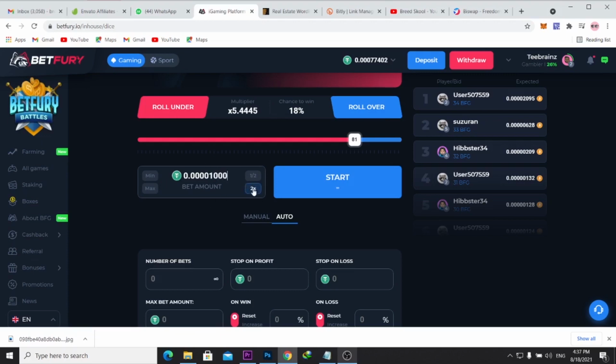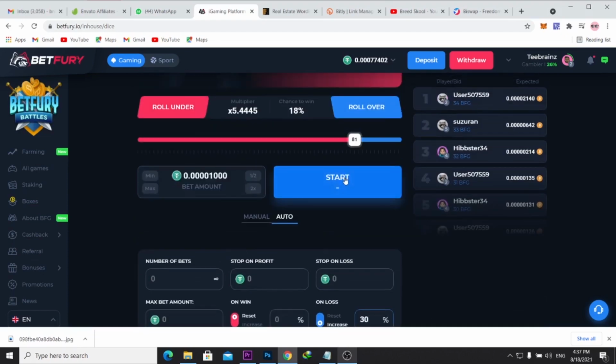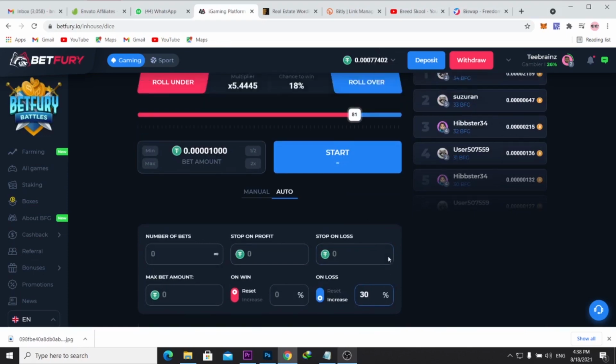I'll use this as my stake example, and I'll come here to unloss. That means if I make a loss, it should increase my bet amount by 20 or 30%. If you're using the unloss settings, you need to ensure you bring the bet amount to be just a fragment of how much you hold in that cryptocurrency. So now let me just play.